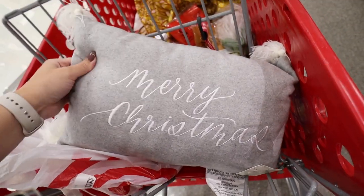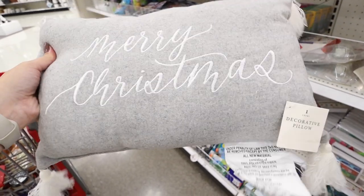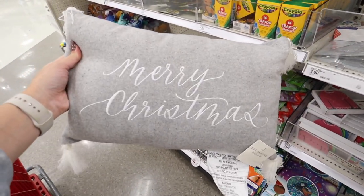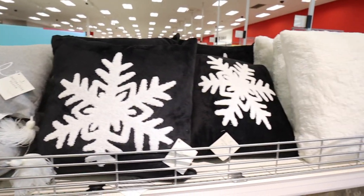Here is a pillow that I haven't seen before. It's just a gray pillow, and it's embroidered with Merry Christmas. This is a dollar spot pillow. I feel like this is honestly so nice for the dollar spot. Just has these white tassels, super, super neutral. I love this one. This Merry Christmas pillow goes with this neutral collection.